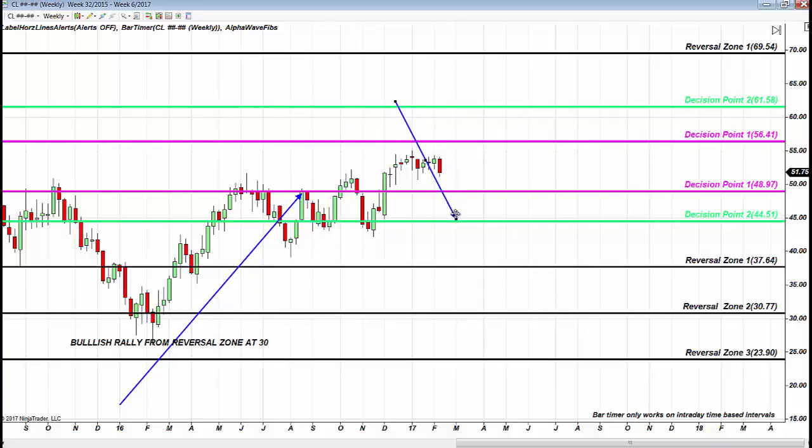I would love for oil to crash and burn. Oil will become so much more interesting if it will crash and burn back down to the reversal zone. We will see very interesting volatility. Very important 50 level. Fibonacci is the only predictive tool in the market. These are the levels traded by hedge funds and institutions.